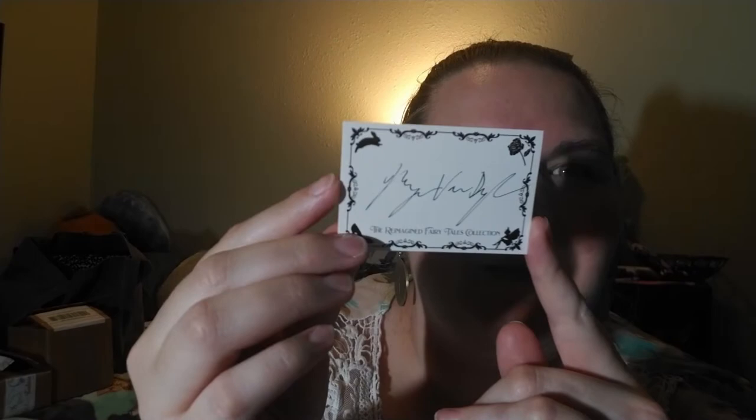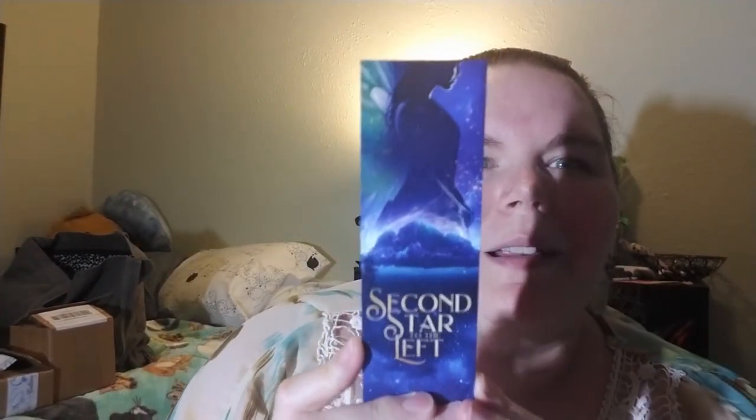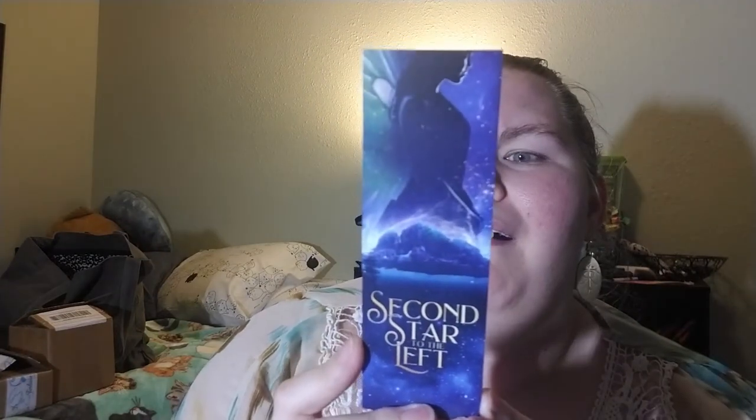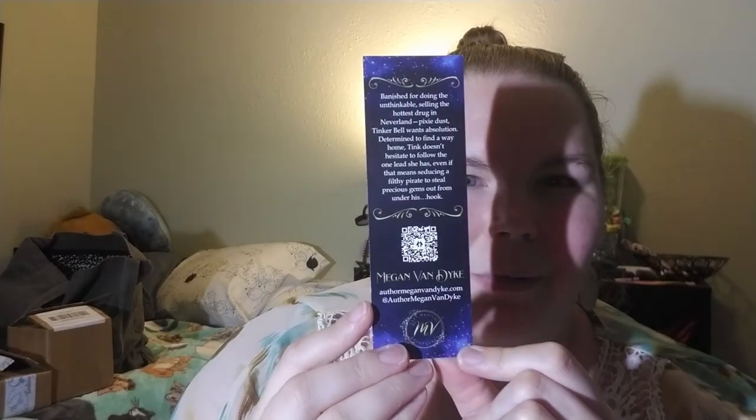Okay, so here is the Reimagined Fairy Tales book plate. So this will go in Second Star to the Left. And then here is the bookmark. It's got mostly just the cover on it. And then there's a simplified blurb with the QR code and all that good stuff.